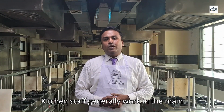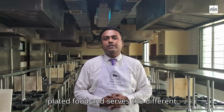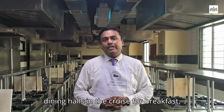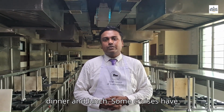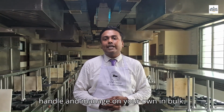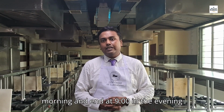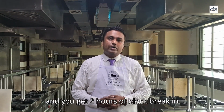Kitchen staff generally work in the main kitchen galley, which serves buffet, pre-plated food and serves the different dining halls in the cruise for breakfast, lunch and dinner. Some cruises have separate kitchens for specialty restaurants. You're typically in charge of 1 or 2 items that you need to handle and manage on your own in bulk. You generally start at 7 in the morning and end at 9 in the evening, and you get 2 hours of block break in between.